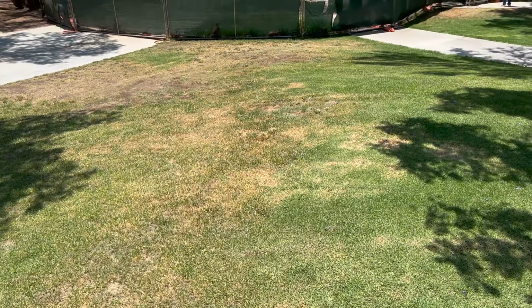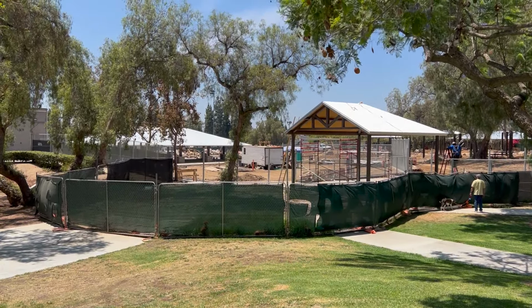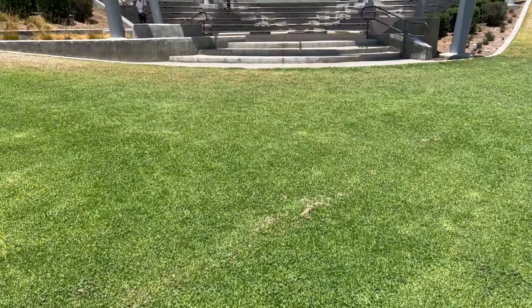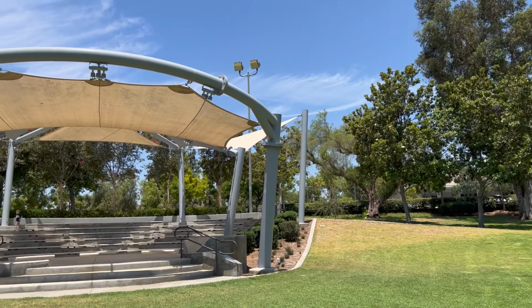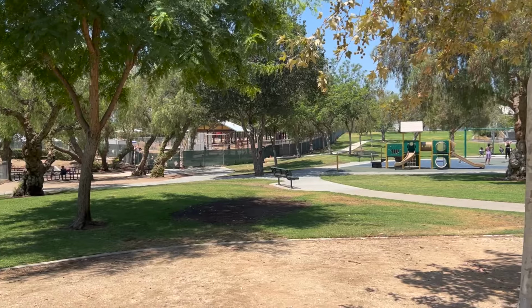This park is located right next to where the new adventure playground is going to be as well. So if you're not familiar with that, I'll do an episode when it opens later this year, but it's an awesome place to check out. We also have a giant amphitheater here, so you can have the kids run around on the stairs like I did to get some of their energy out, or you can host events here as well.